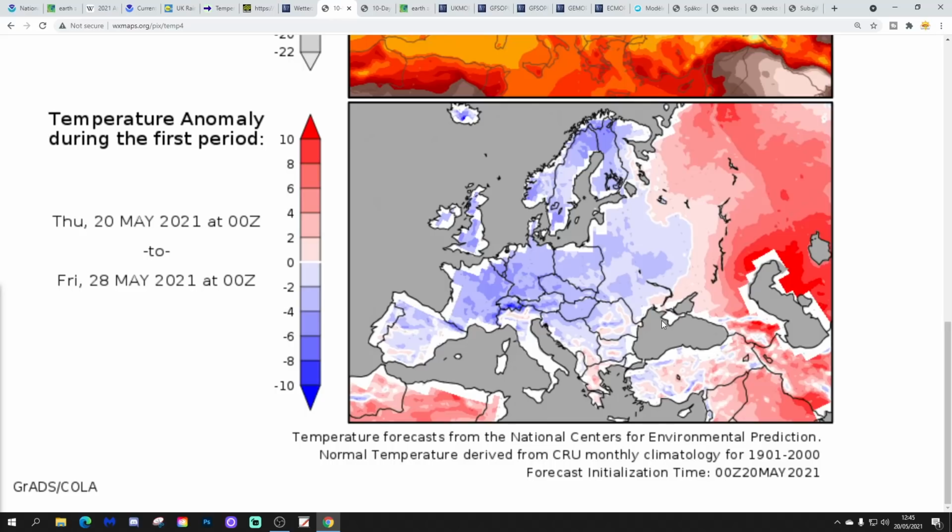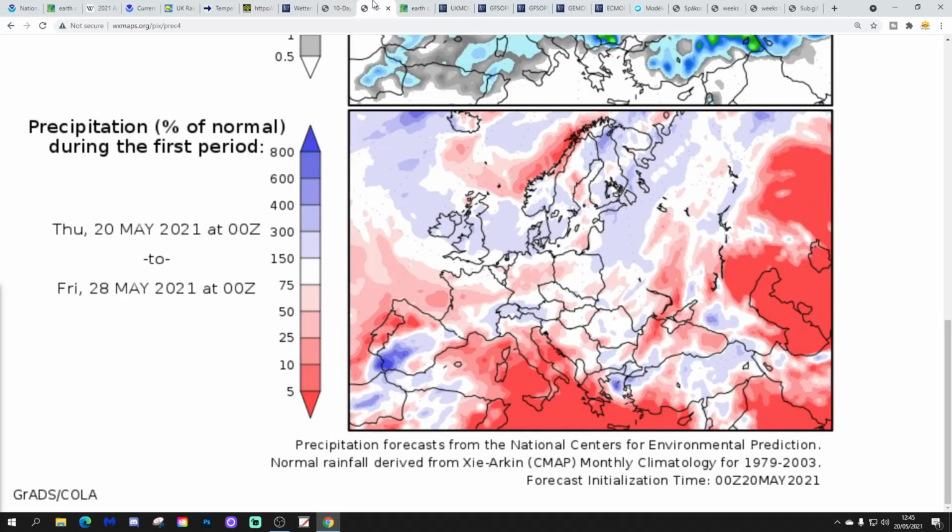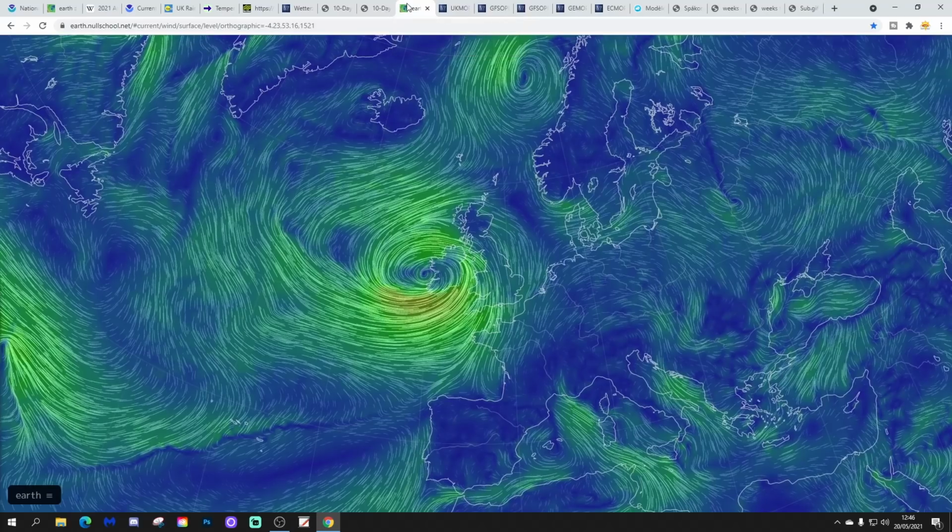It's going to be a cooler than average week to come. The precipitation anomaly from the 20th to 28th of May is also looking wetter than average for the UK and Ireland, so on and on it goes. Another pretty cool and wet week ahead.